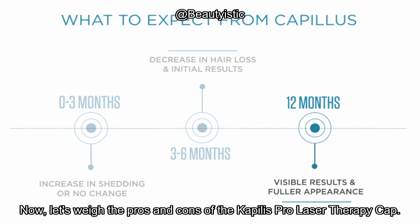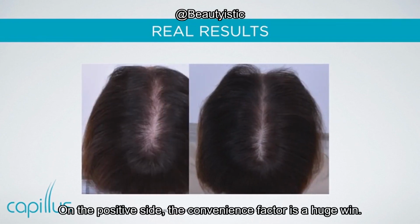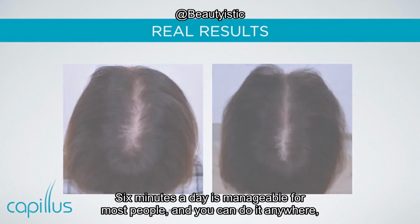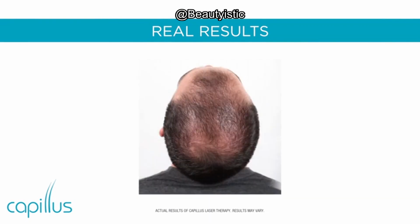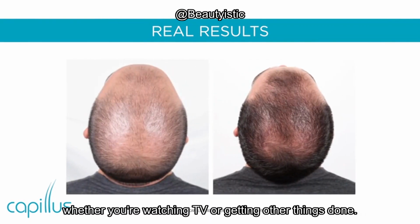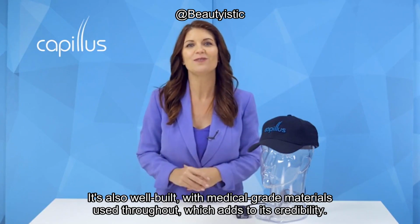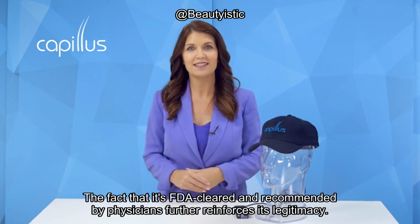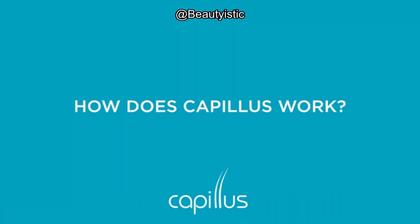Now, let's weigh the pros and cons of the Capillus Pro Laser Therapy Cap. On the positive side, the convenience factor is a huge win. 6 minutes a day is manageable for most people, and you can do it anywhere, whether you're watching TV or getting other things done. It's also well built, with medical-grade materials used throughout, which adds to its credibility. The fact that it's FDA-cleared and recommended by physicians further reinforces its legitimacy.